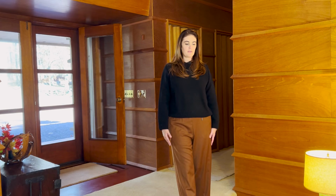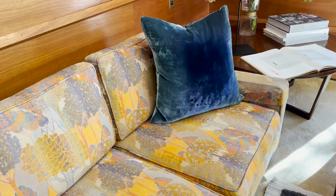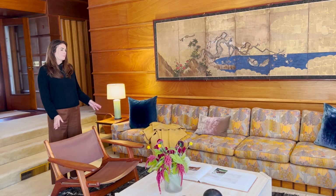So we are now entering into the sunken formal living room of the house. The living room is a little special in that it has one of Frank Lloyd Wright's original pieces of furniture that was designed for the house. The fabric was designed as well as the sofa. The other elements were added later when I moved into the house.